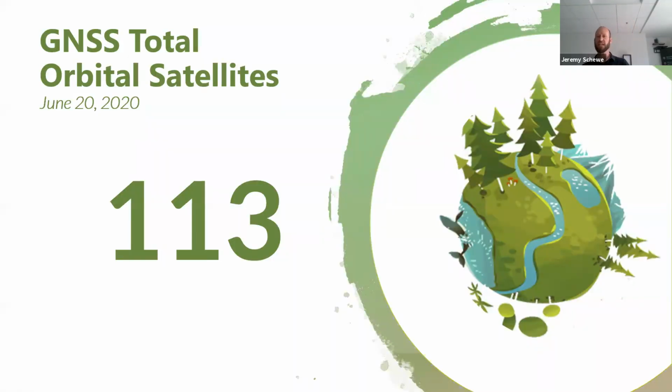As of June 20th, there were 113 satellites in that GNSS constellation between all of those different regions that we can draw from. I believe that that number has changed, but I could not find anything giving me an update. So if anybody has an update for that, beyond that 113, I'm imagining there's probably at least a couple more up there at this point.